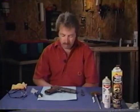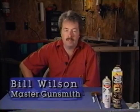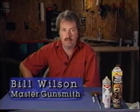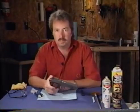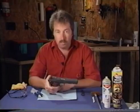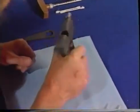Okay, now we're going to go through the proper disassembly of a .45 Auto 1911 style weapon with a full-length guide rod in it. And while we've got it disassembled, we'll go through the proper lubrication of a .45 Auto. The first thing you always want to do on disassembling, cleaning, or working with any firearm is to make sure it's unloaded. Lock the slide back, make sure there's no round in the chamber.